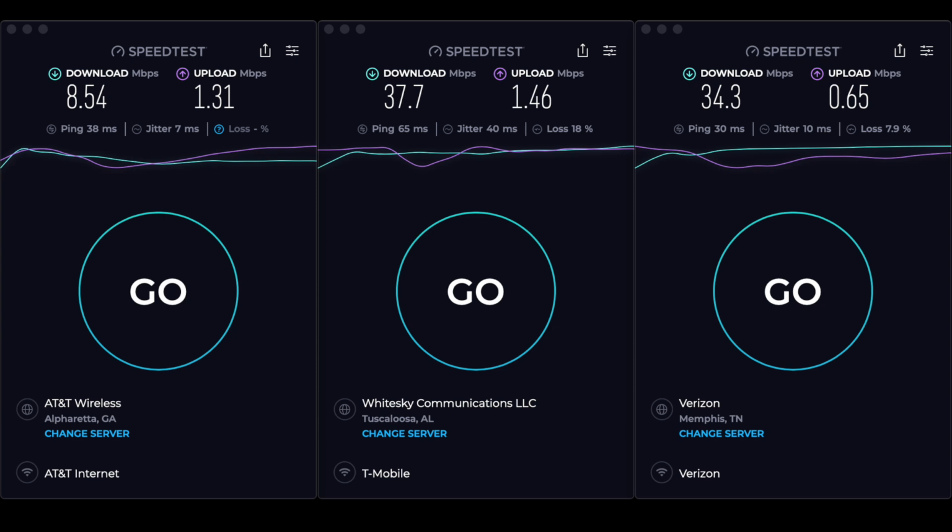All right, it's time for the Cherokee Landing cellular service report. First up we have T-Mobile at 37.7 Mbps download and 1.46 up. Next in second place is Verizon at 34.3 down and 0.65 up. AT&T in the rear at 8.54 down with an upload of 1.31. Not bad numbers, but I don't know if I'd want to try to upload anything around here. But it was beautiful. The scenery was just phenomenal, so green.